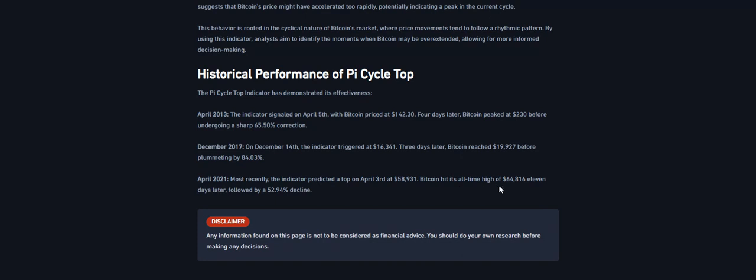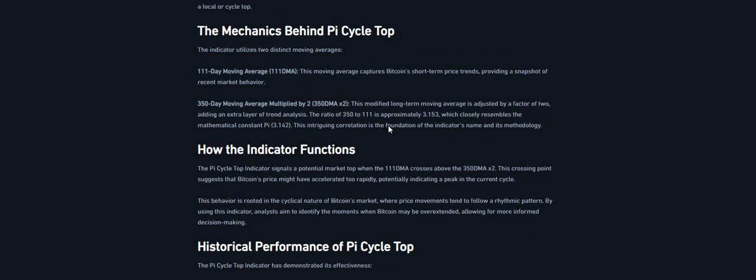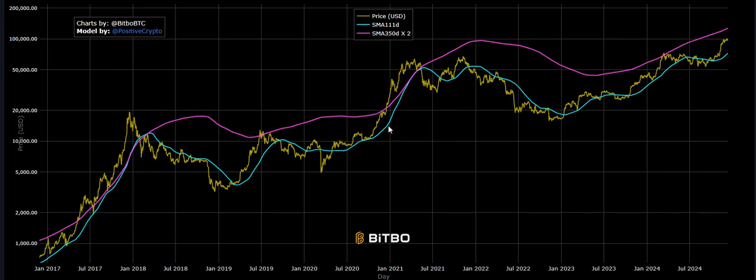Bitcoin hit its all-time high of 64,816 11 days later, followed by a 53% decline. So this is one of the most accurate indicators in the space, in my opinion. It's one of my top 3. And that's my thoughts on it.